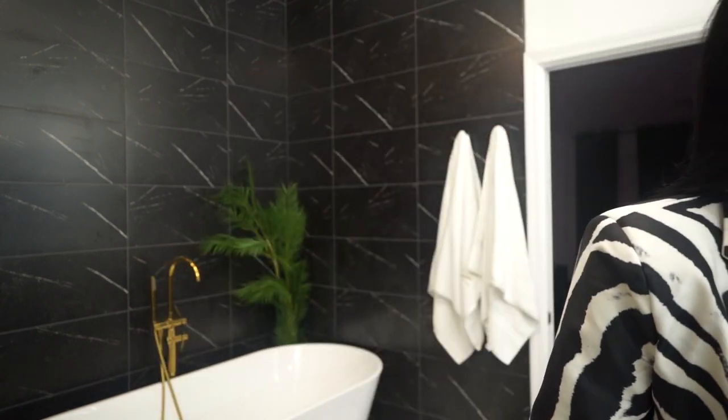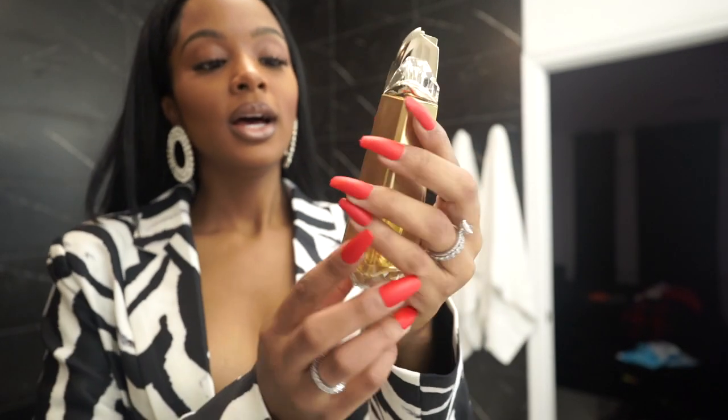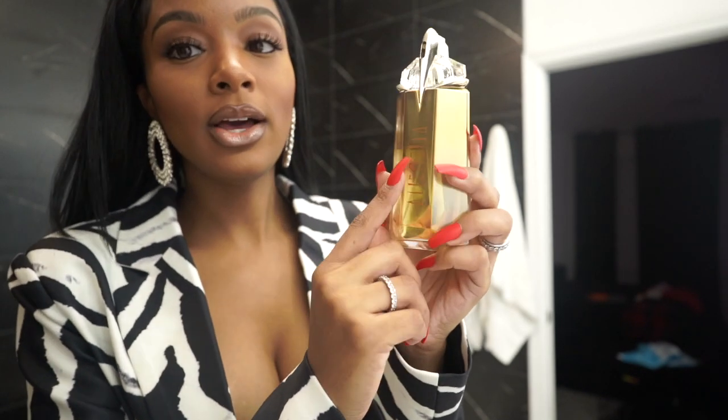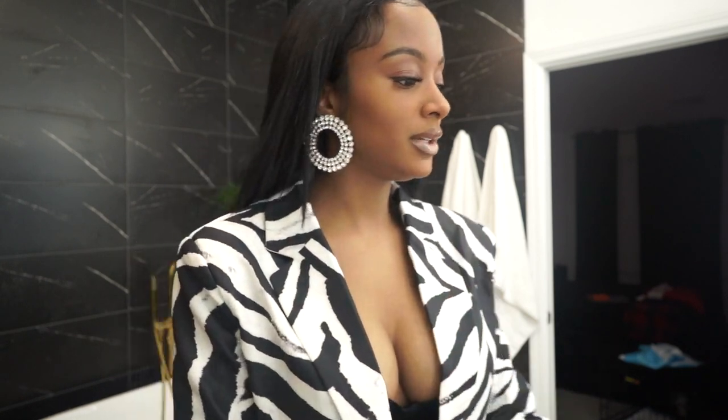But I'm in love, and this Mugler perfume has literally been my go-to all year. I have two of them. So this one isn't all the way gone, but it's like right here. I finished my first one, so this is like my second bottle this year. I absolutely love the way this settles in with my chemistry. I think it's amazing.